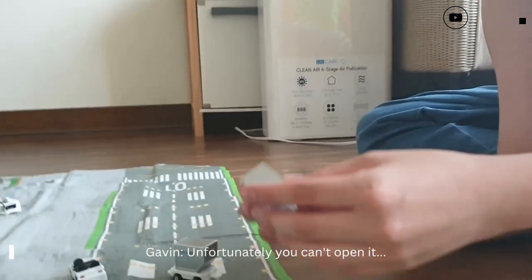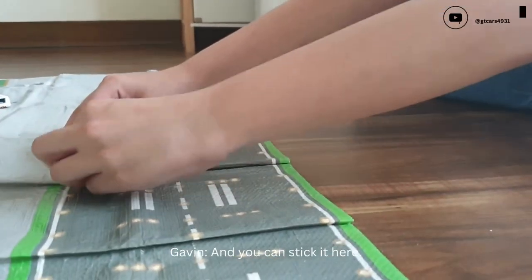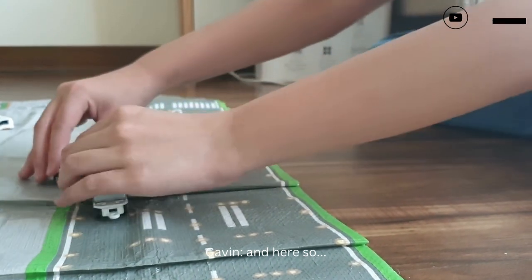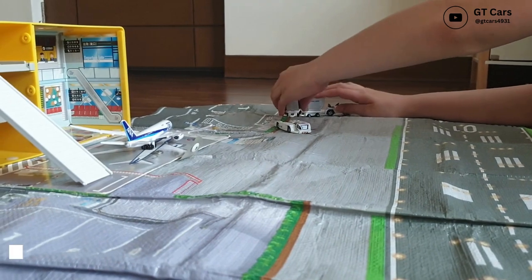Unfortunately, you can't open it, but I mean, it's pretty cool already. You can already move it around and you can stick it here and here, so let's just put this here for now. And yeah, that's the ANA air set.